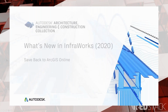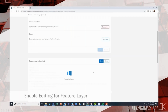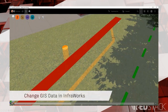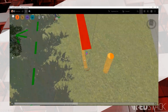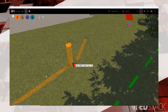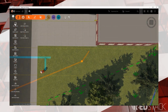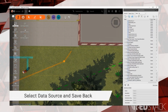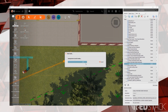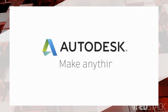Okay, so this is the saving back. There are some settings we have to do to enable the editing, but if I fast forward a little bit, you can see we can move the manhole and that underground pipeline. It looks like it might be a sewer or a stormwater, and then we can save. We can do what we need to do within the InfraWorks model. And then with those data sources, we just select them, the proposed sewer manholes, and you can see that it does save it back. Okay, and then when we go back into ArcGIS, you can see those changes do happen there as well.